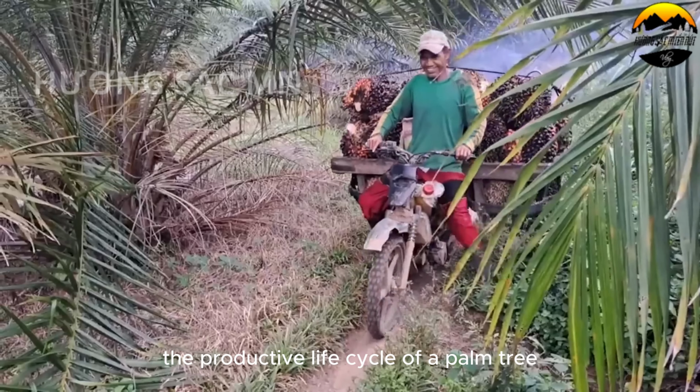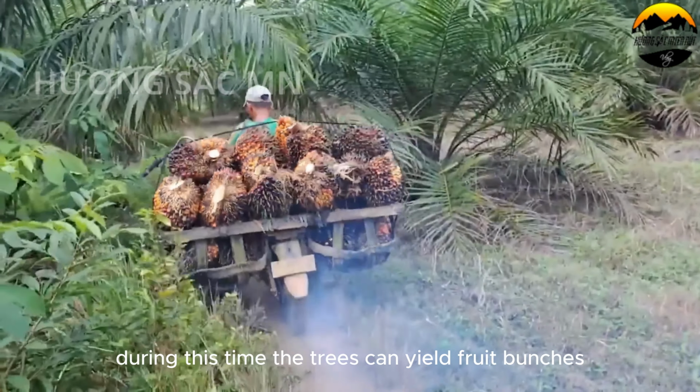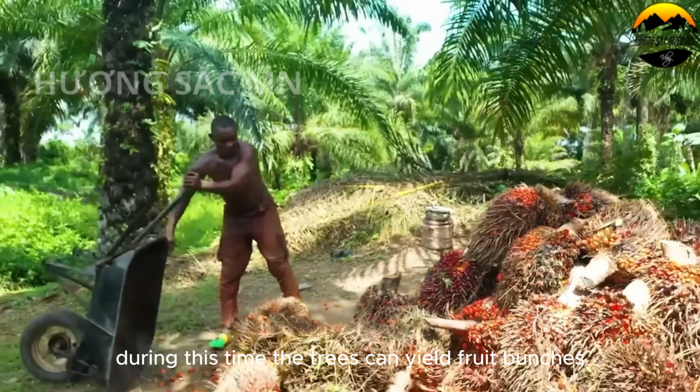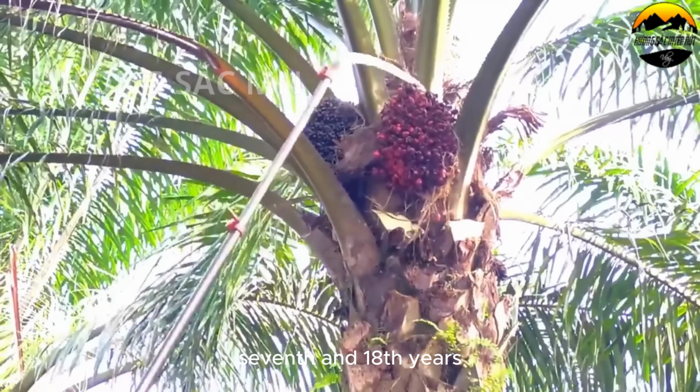The productive life cycle of a palm tree typically spans about 20 to 30 years. During this time, the trees can yield fruit bunches multiple times a year, with peak production occurring between the 7th and 18th years.